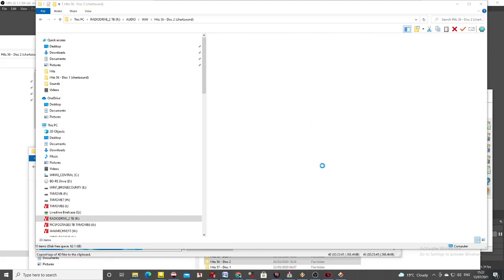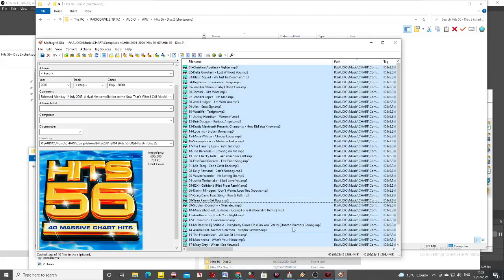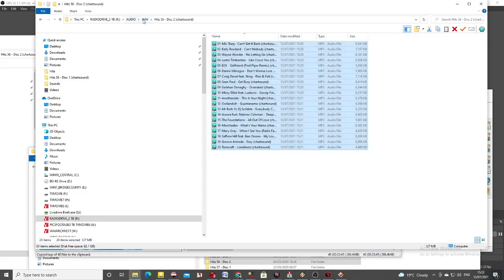And yeah. So there's that there now. What we do is this. That took a worryingly amount of time, probably because of the wear and tear on this drive, constantly copying and pasting things. Copy the tags again.